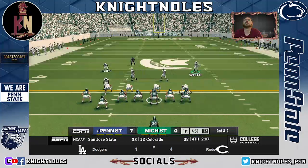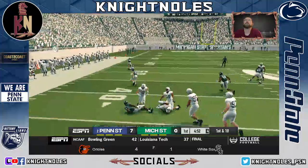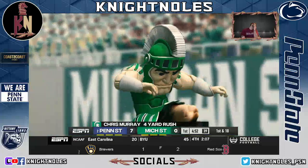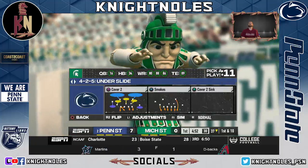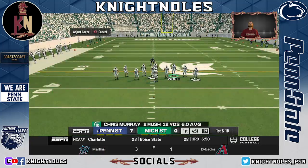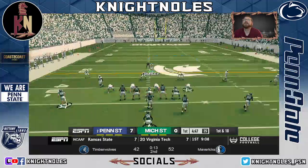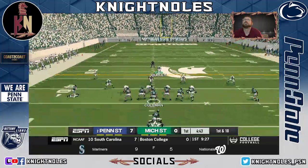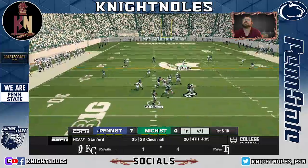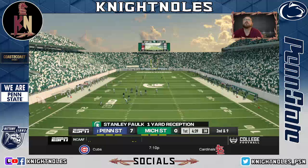Check three. Good outside run there. A nice first down run there. And first down, and I'll tell you what, the defense was sold on the pass there. Oh, man. Steps out of bounds. Right around the 38-yard line.